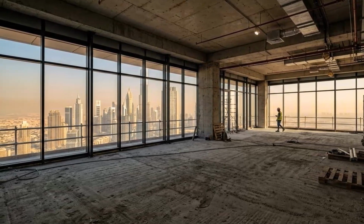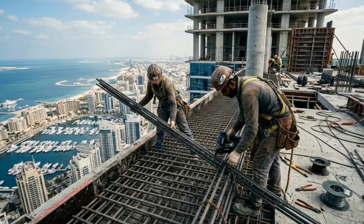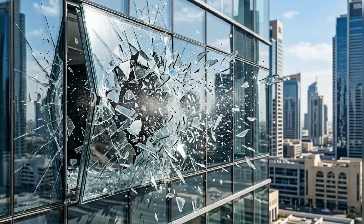Now, back to the coast. Because before the saltwater started winning, the sheer scale of the ambition almost broke the project. To trace the roots of this crisis, you have to rewind the timeline to the initial groundbreaking.